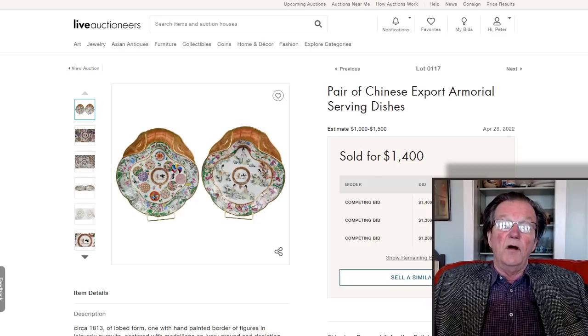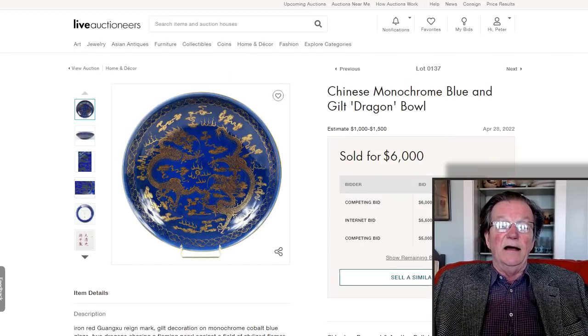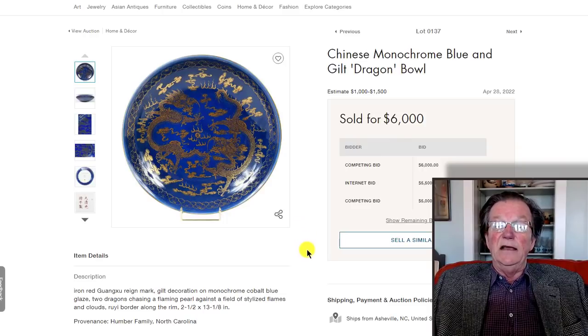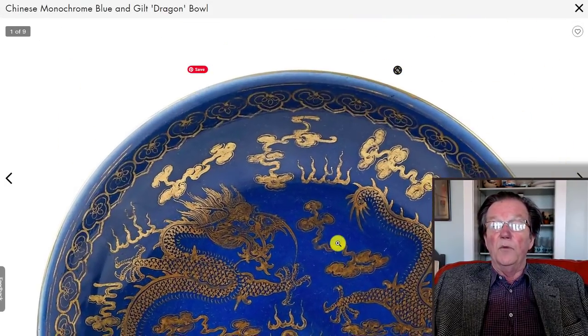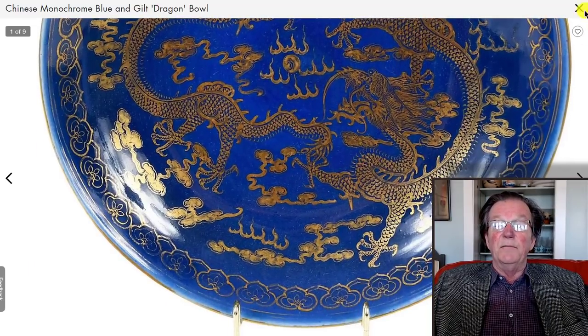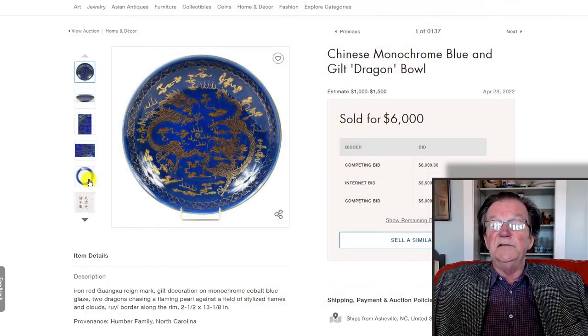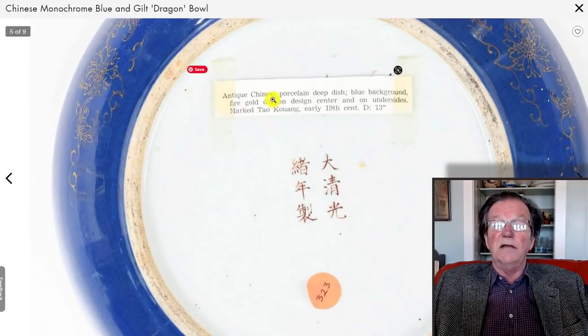And then the Guangxu mark and period cobalt ground bowl with the gilding on it. Just a beautiful piece of porcelain. It was wonderful. But we had a number of inquiries about this. I liked it a great deal, and I thought the estimate was extremely low. And in the end, it was extremely low. One of the things that was sort of curious about this was that the mark on the bottom is this antique Chinese porcelain deep dish, blue background, dragons, marked Daoguang, okay?